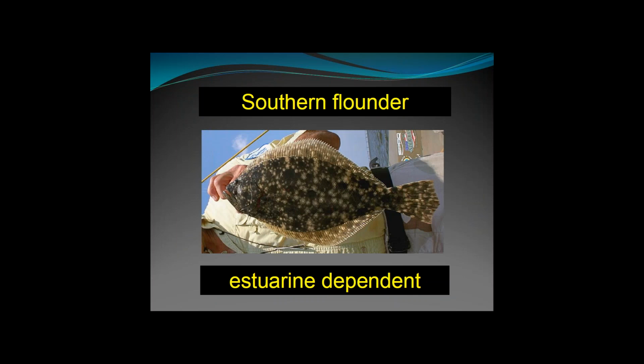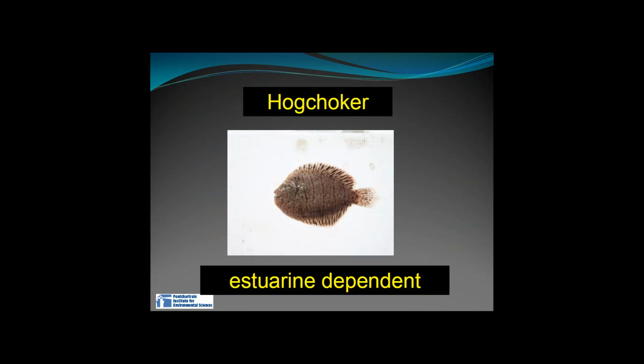The southern flounder. This is a very special looking fish, but it's definitely a benthic fish, and it's an ambush predator. It uses its association with the bottom and its ability to change its spots to blend in with sandy bottom environments. So it's hidden from fish that it would eat with its sharp, sharp teeth. I don't know if you could see that in the picture there. But it's another fish that's dependent on the estuary to grow. And we pick these up at Turtle Cove sometimes.